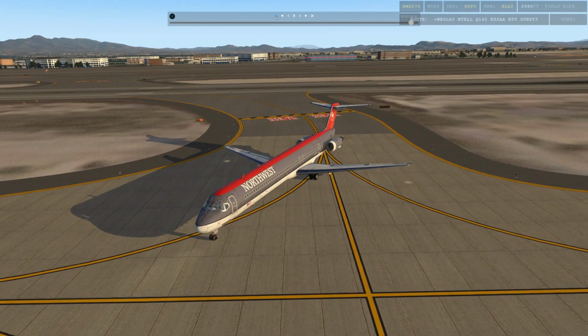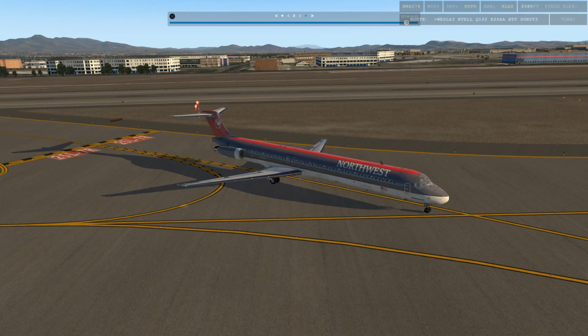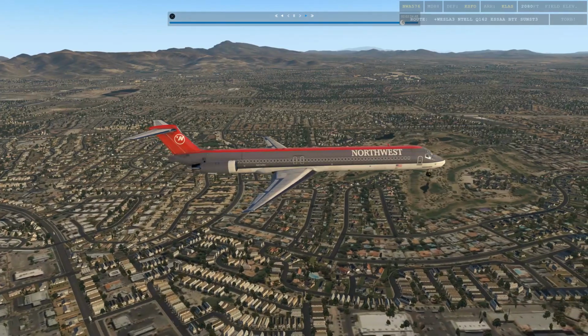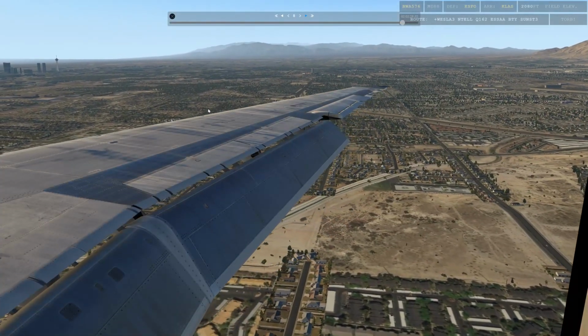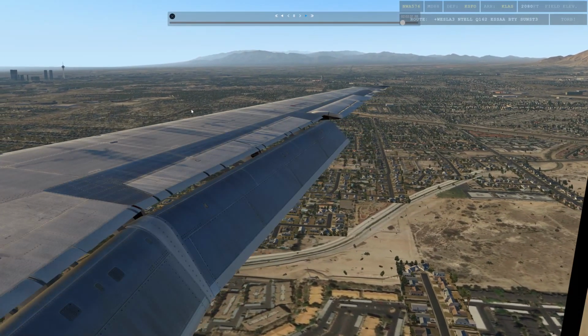Nice, like golden hour sun coming in, right? Let's actually just hit play and manually put it back instead of watching. I guess the first angle will be from the wing.